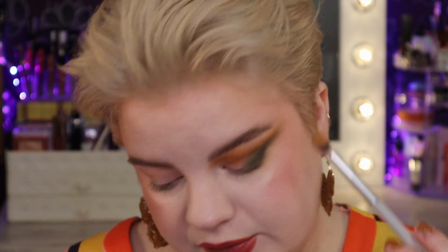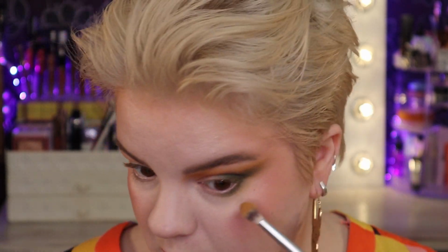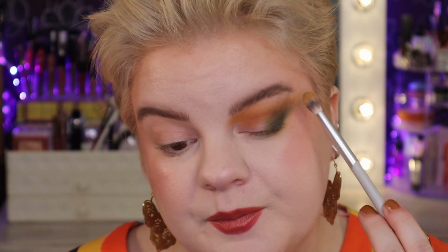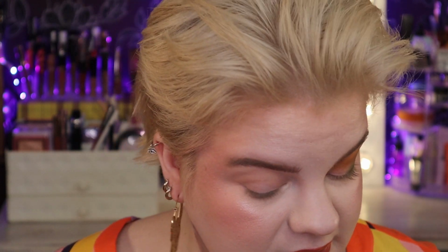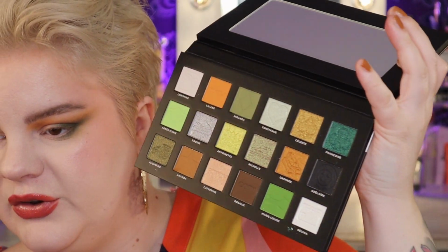Now I'm just blending that Lillian shade around my eye. Okay, we likey. Then, of course, I need to put down a shimmer. So what shimmer do we do?